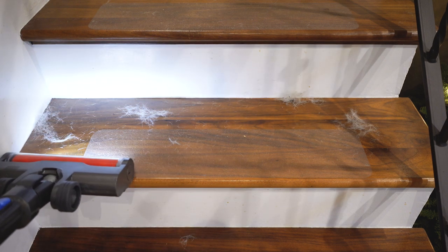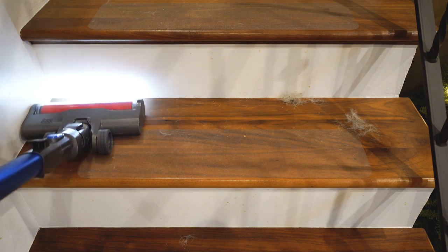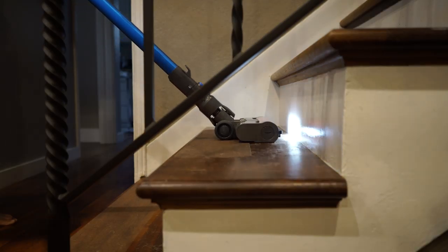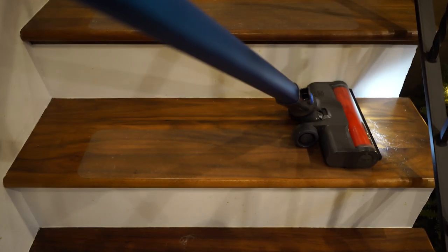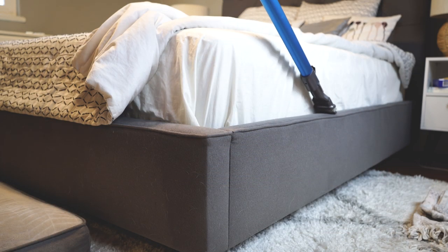My favorite thing about this vacuum has to be the LED lights. It really helps me make sure I don't miss a spot. It works great to vacuum hair out of fabrics as well.